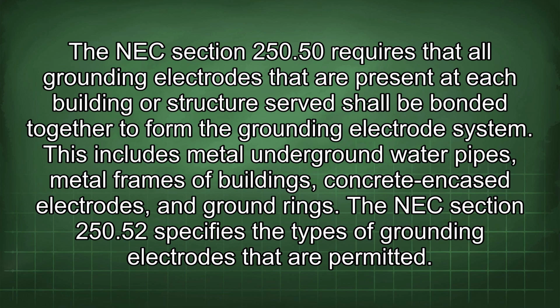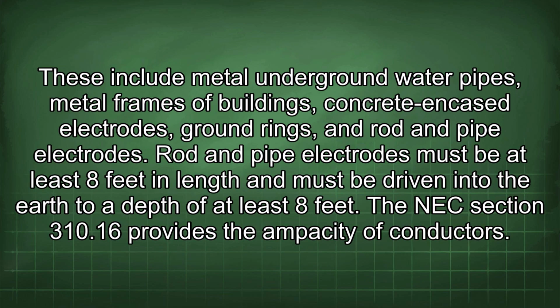The NEC Section 250.52 specifies the types of grounding electrodes that are permitted. These include metal underground water pipes, metal frames of buildings, concrete encased electrodes, ground rings, and rod and pipe electrodes. Rod and pipe electrodes must be at least 8 feet in length and must be driven into the earth to a depth of at least 8 feet.